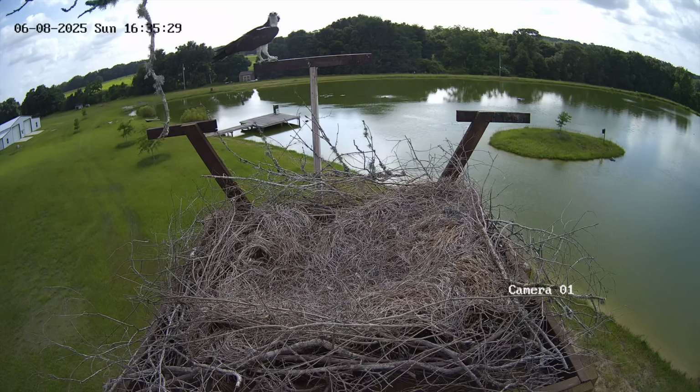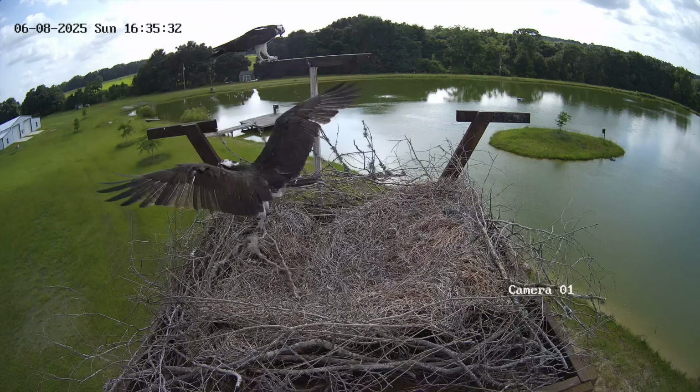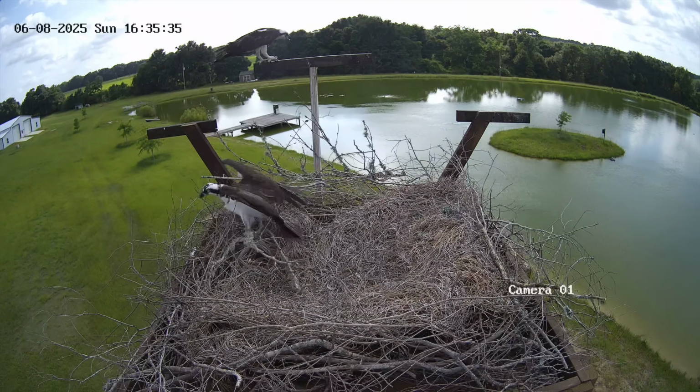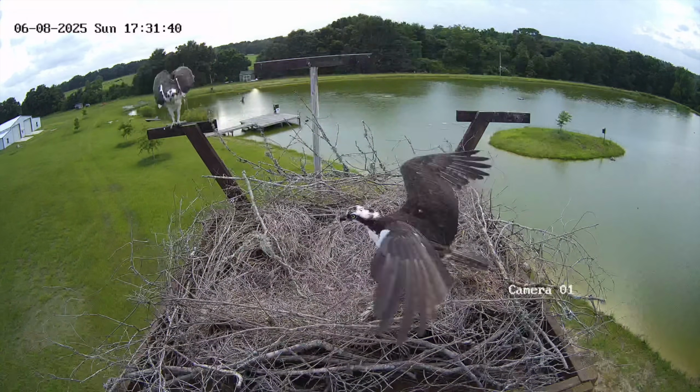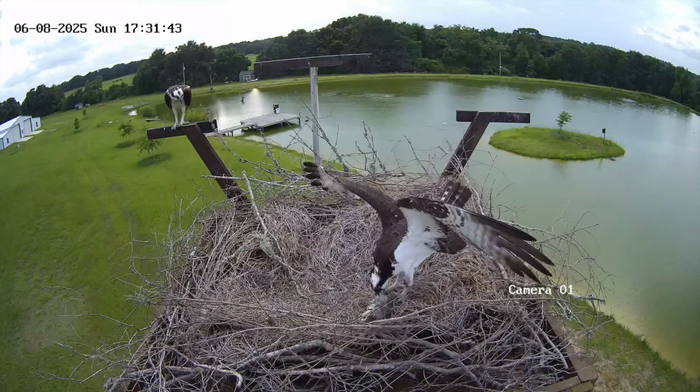But the pair of Ospreys have happily taken over the eagle tower nest, and I was very surprised when I started seeing them bringing in nesting material. So the nest is already built, but I noticed they were also bringing in a little bit thicker pieces of wood. But check out this Osprey.